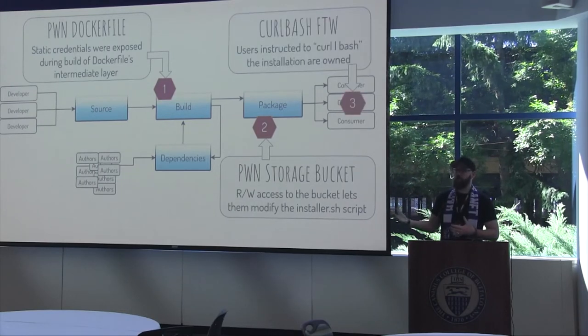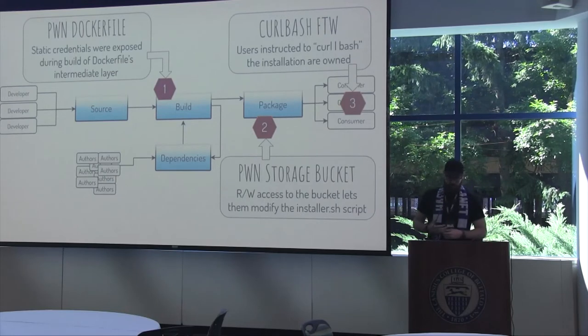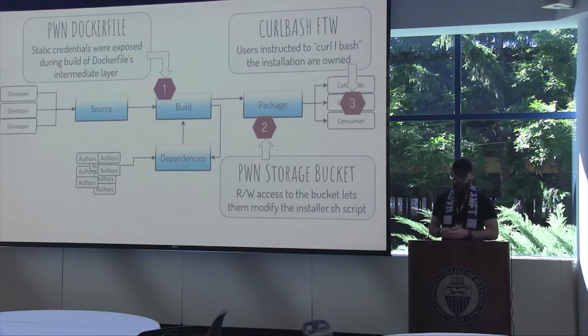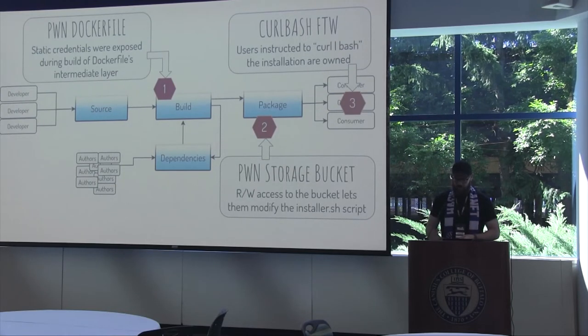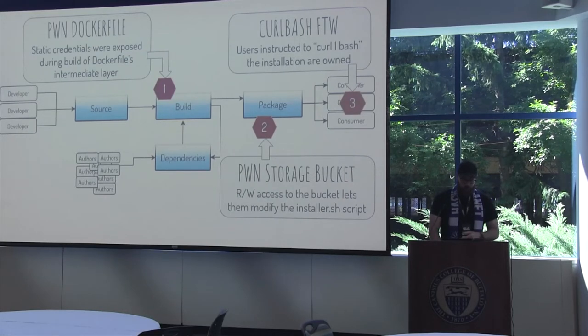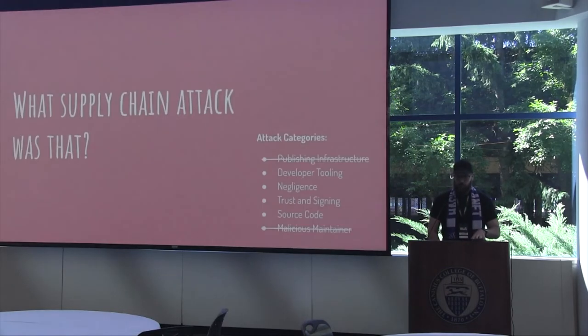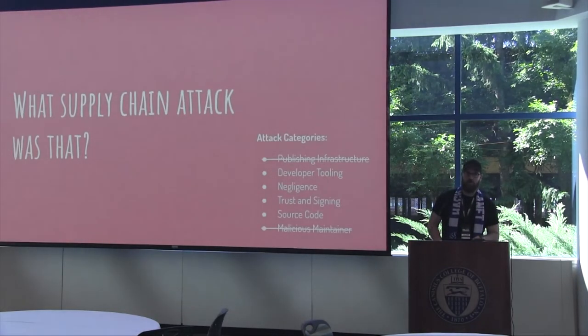And then they told all their users, to install this software, just curl bash this command. Just copy and paste this into your terminal. Everything will be fine. It goes out to this bucket and installs everything, runs this installer script. This also backdoors the update script. So it compromises everybody that's using this software. Does anybody know what software that was, what compromise that was?